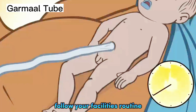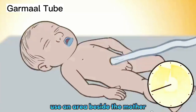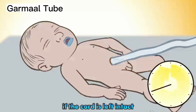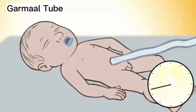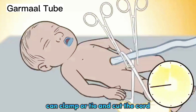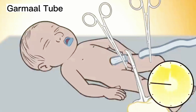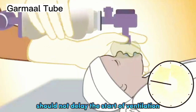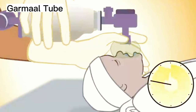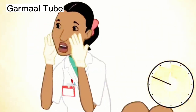Follow your facility's routine for when to cut or clamp the cord. Use an area beside the mother if the cord is left intact. A skilled birth helper can clamp or tie and cut the cord if the baby is moved to a resuscitation table. Cutting the cord should not delay the start of ventilation. Begin ventilation by 1 minute. Call for help.